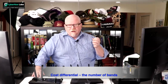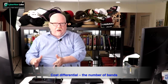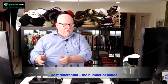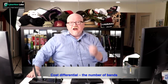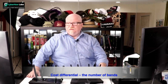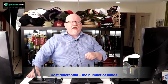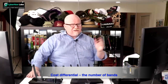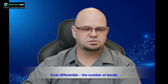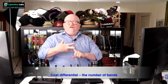Yeah. And this is one of the big things that separates a $50 wireless access point router from a $300 wireless access point router: the number of bands it supports. You'll see things that say dual band, tri-band, or sometimes 2x2 or 3x3. That's all they're talking about. Those are send and receive. Does that make sense? Yeah, makes perfect sense. Great. So number one, buy 802.11ax.